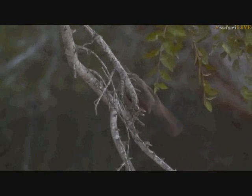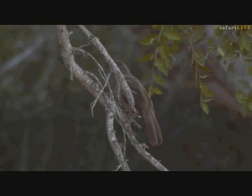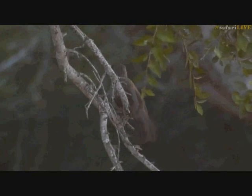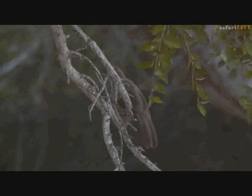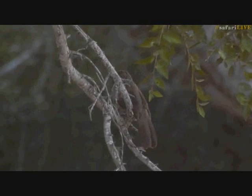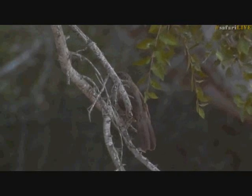But I like all birds, as a matter of fact. Even something like an arrow-marked babbler. They give us quite a hard time in camp, which is really funny. They're coming through, raiding all the kitchen. If we leave the kitchen sliding door open, then they go in there and they peck at things. They can be a real nuisance.